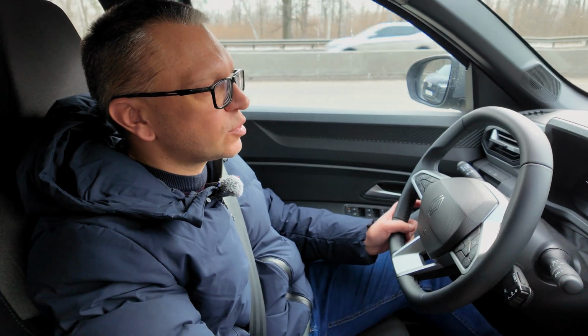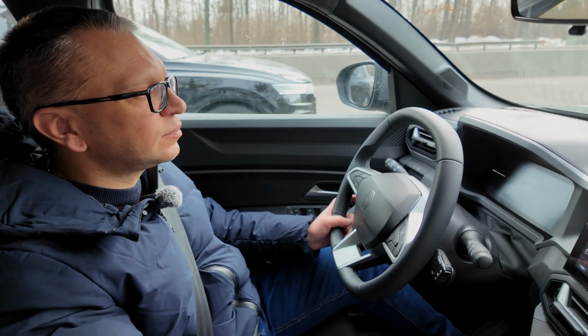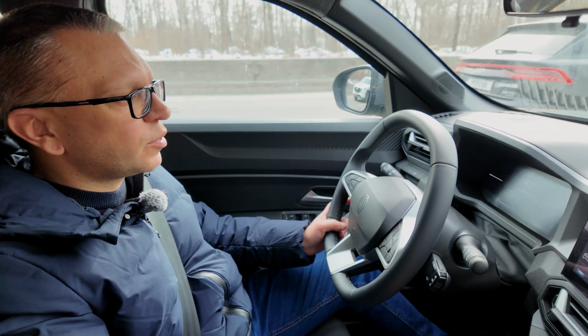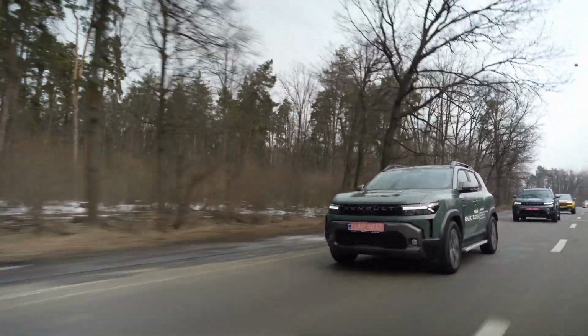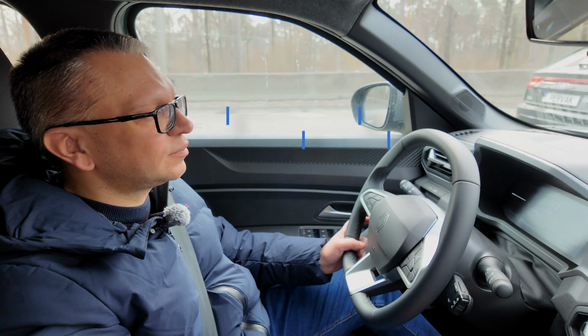What's the mileage? 2,700 kilometers. Yes, unlike the 1.2 hybrid you heard Vitali, break-in starts at 3,000 kilometers. So ours is almost there, and it seems like it hasn't exactly been driven very carefully. By the way, what's your current fuel consumption? Right now it's 4.2 liters. The mild hybrid uses about a liter more.